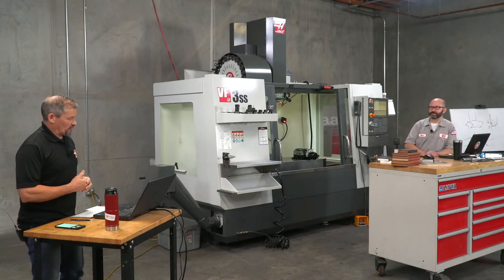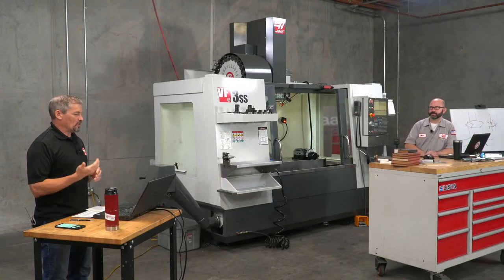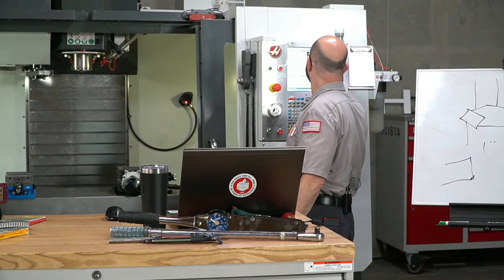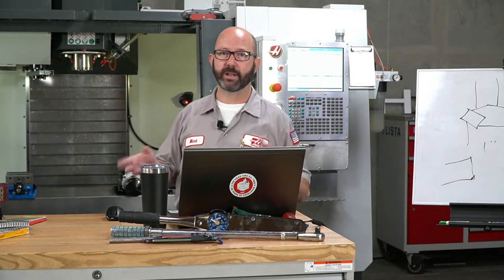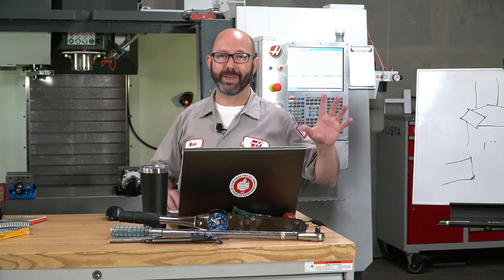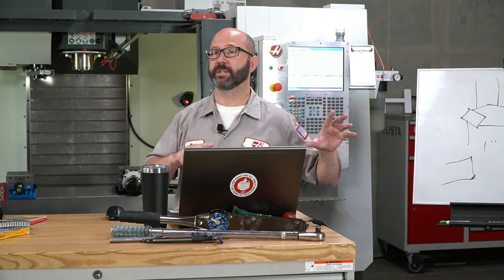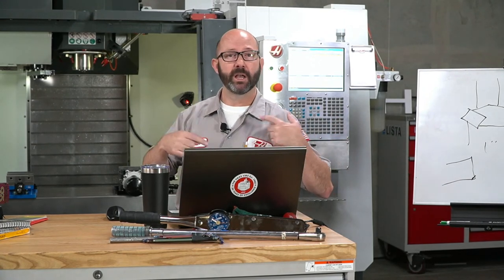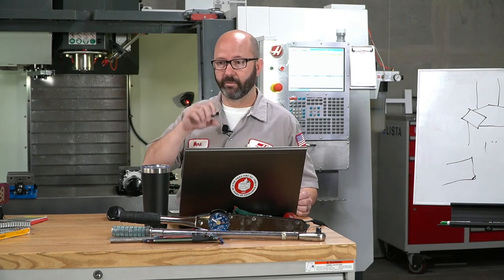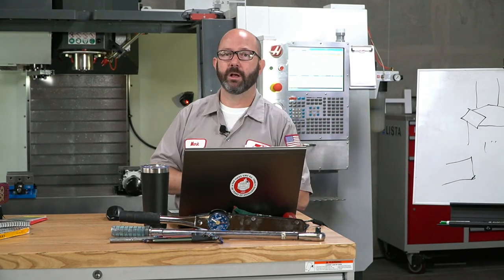Honest Husband asks, what's the best way to restart a newer ST lathe with NGC to start in the middle of a roughing cycle? It's a difficult thing. We do not have program restarts. We've got setting 36 on mills and on the classic control, but we do not have a setting 36 program restart on lathes. We've got a whole bunch of things going on with mill turns and live tooling and subprograms and all kinds of stuff, and we found exceptions with all those with program restart that we just don't feel comfortable installing program restart on lathes. So there is no program restart on NGC lathes.